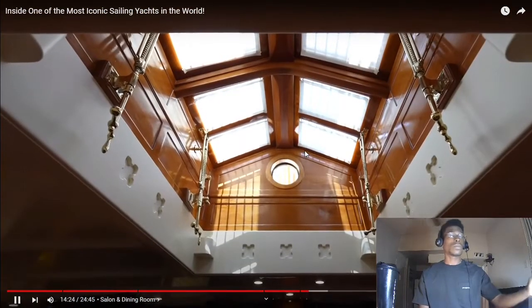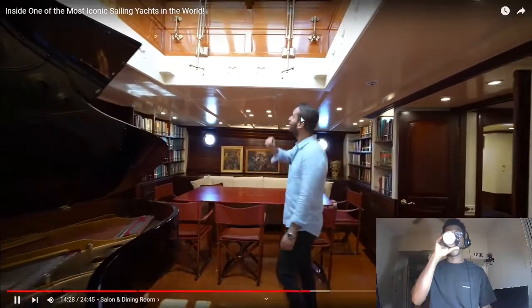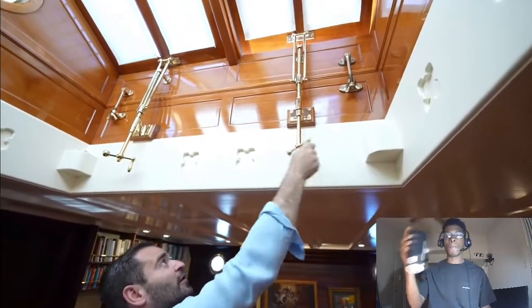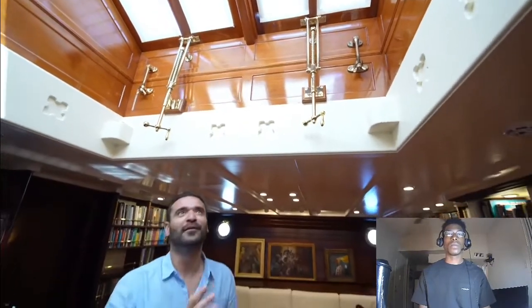Right in the center, we have the skylight assembly here, and Mikey, we have to get a close-up. Look at these crank mechanisms that open these skylights up. You have the curtains also. I mean, this is just incredible. It brings natural light and fresh air to this cozy space.